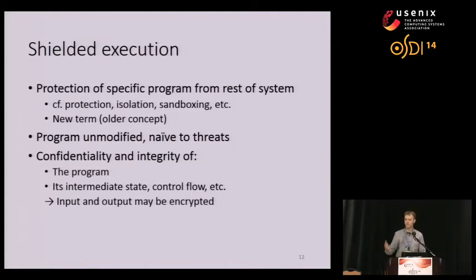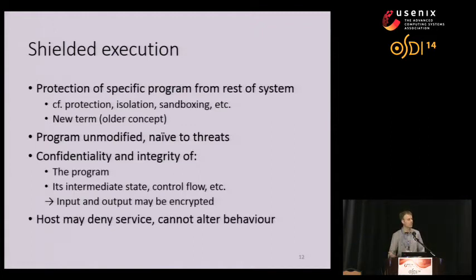And so if we get this right, the program can compute on encrypted inputs and produce encrypted outputs, and all of the intermediate state and all of the data it operates on will remain confidential. And in general, the host can always deny service. It can choose not to execute the program or limit the resources it gives to the program. But if the program produces outputs, it can't alter the behavior of the program.